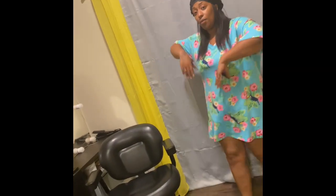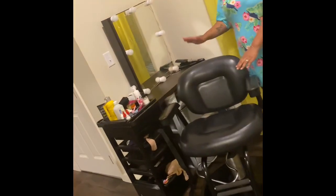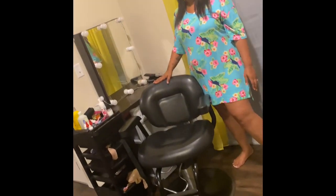Also, y'all see the infamous hair chair, y'all. This is where it really goes down. It's where magic happens. Come see me. On to the next room.